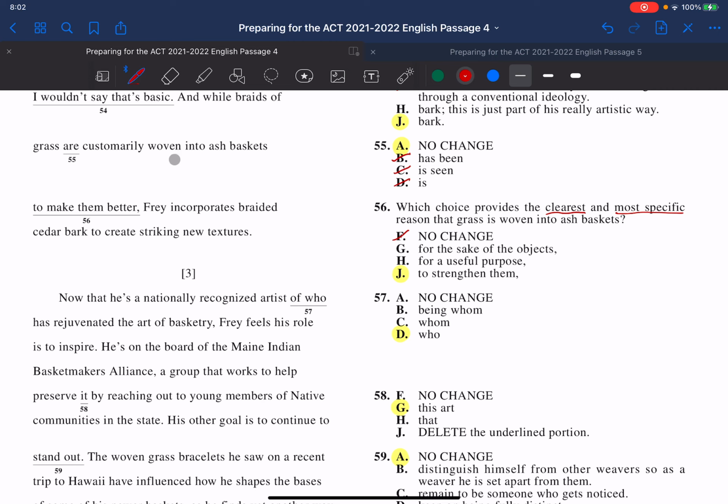They are customarily woven into ash baskets for the sake of the objects. Well, we don't know what objects are. That's not very clear. For a useful purpose? Well, not very specific. To strengthen them. There we go. That's a very specific purpose.